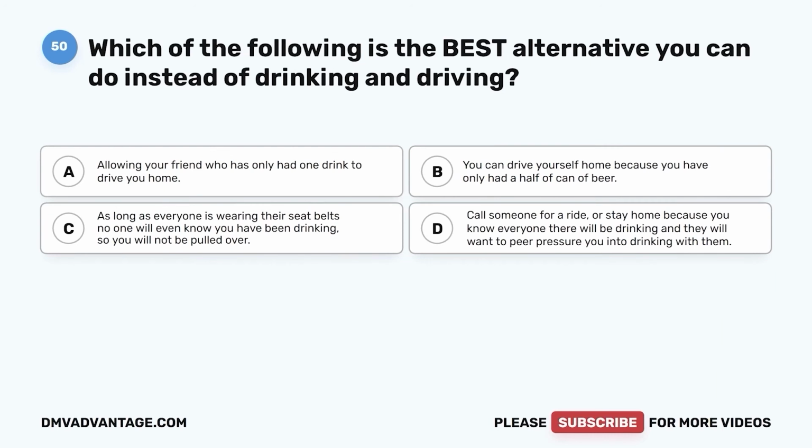Question 50. Which of the following is the best alternative you can do instead of drinking and driving? A. Allowing your friend who has only had one drink to drive you home. B. You can drive yourself home because you have only had half a can of beer. C. As long as everyone is wearing their seatbelts, no one will even know you have been drinking, so you will not be pulled over. D. Call someone for a ride, or stay home because you know everyone there will be drinking and they will want to peer pressure you into drinking with them.